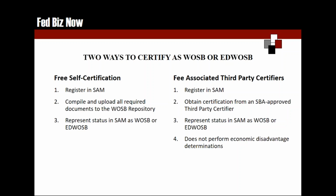Now, before I go on, I just want to cover also the fee-associated third-party certifiers. It's okay to do the third party, and they have a list of the third parties. It's only about 4. They only allowed us to do the third-party certification a few years ago. You had one chance, and we decided not to do it. So they're not talking about giving other organizations a chance to do it, but you do have 4 entities that do it. Most of them charge anywhere between $300 and $400. But I don't know what their process is, but I would suspect that you already have to be in SAM.